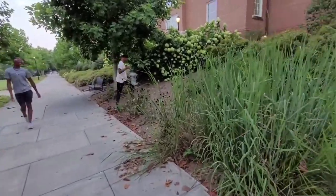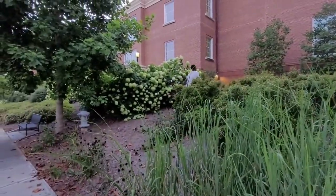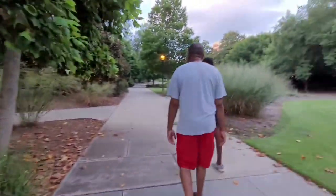Where's he going? You could go the other way too. No, what? Oh. Look at this tree. That bush.